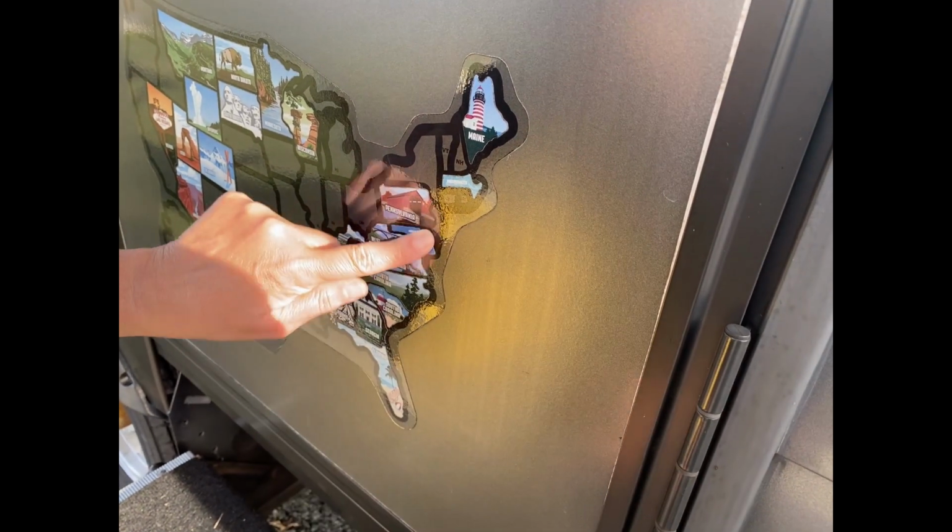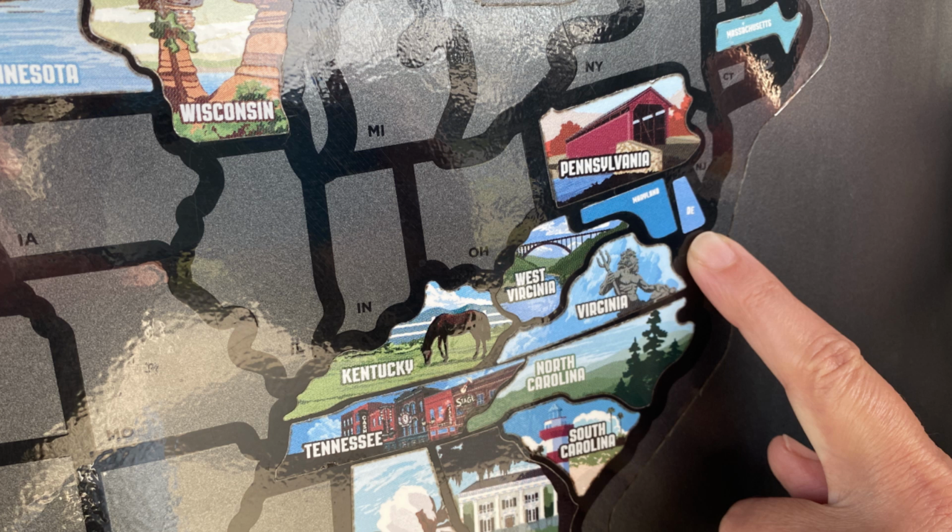Well, we got to add our Delaware sticker to our visited states map. Had a great time visiting this campground.